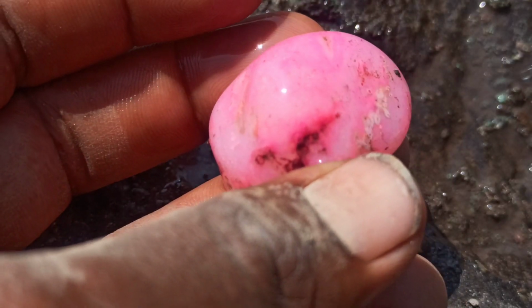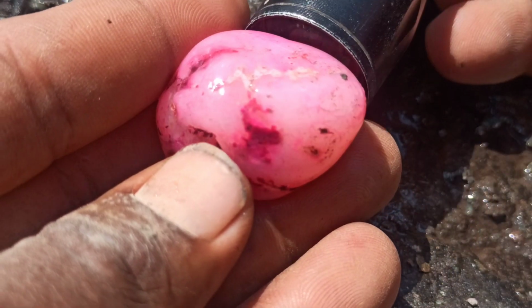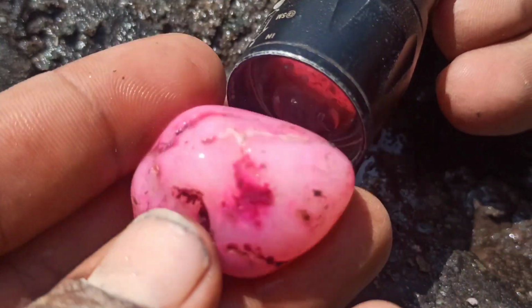Oh, look at this. We've already hit some. See that beautiful pink color? That's high-quality rose quartz. Look how the light catches it, just stunning.